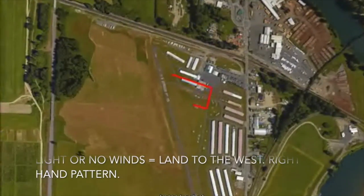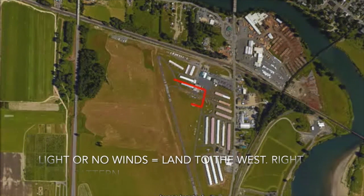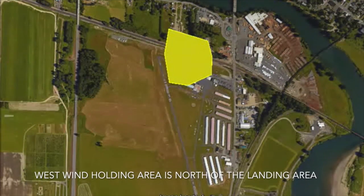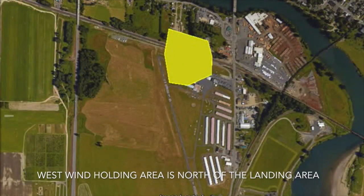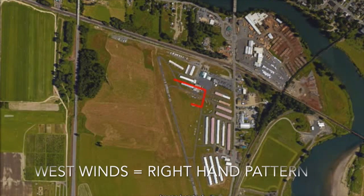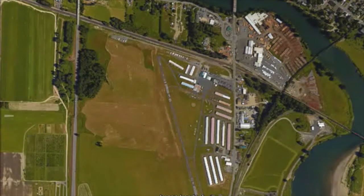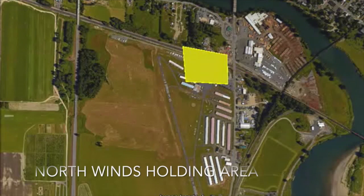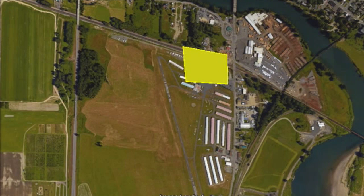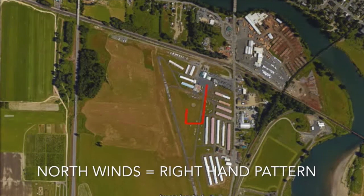In light or no wind, land to the west with a right-handed pattern. West wind's holding area is north of the landing area. West winds equals a right-hand pattern. North wind's holding area. North winds equals a right-hand pattern.